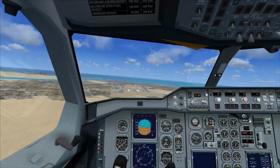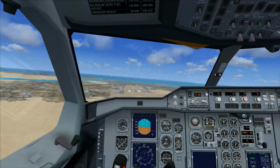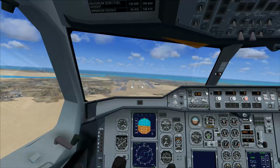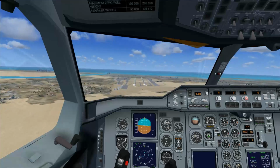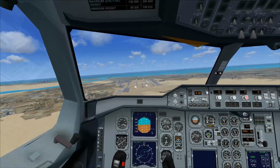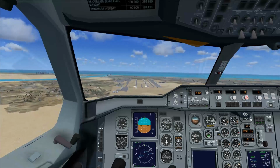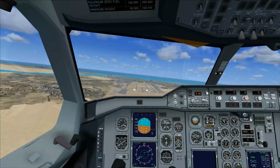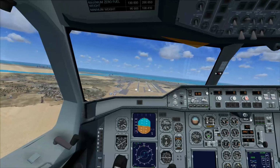So why do I feature this aircraft? Well, again, an important aircraft in some regards. It really was kind of an impetus for Airbus to really look at the A320, or what became the A320. And also for those of you that like to play the Pokemon game and collect them all, well, you need an A310 to complete your fleet. So there you go.